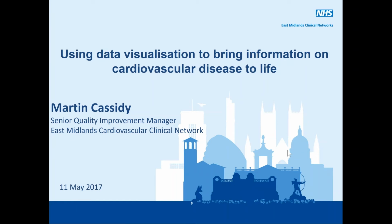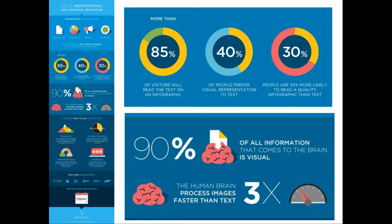So I suppose I have to start with visualization. The main thing on this slide is that 90% of all the information that comes to the brain is visual, and therefore it's a real lead-in to say, well, that's why we should be considering using data visualization. Also, the human brain processes images 3 times faster than text. So anybody who's worked in a clinical network, clinical commissioning group, or Right Care, the extent of the data that people are having to deal with, by having it presented in a pictorial way, will help with understanding that. So next slide.